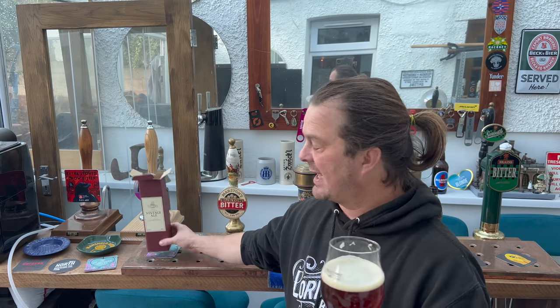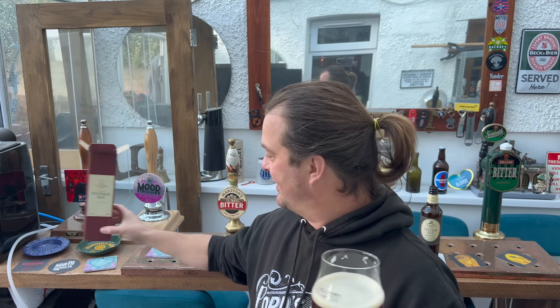Almost like it's been barrel aged, or there's some oak in it or something. It seems different. Perhaps it's just a mental thing, and it's just that it came in a box. Sometimes in life, all you need is a little box with a beer in, and you're happy, you know.